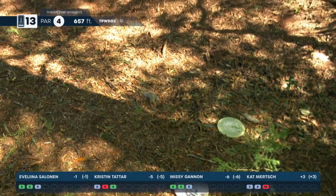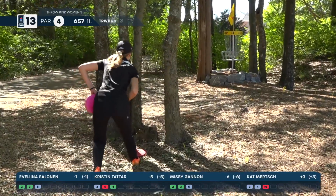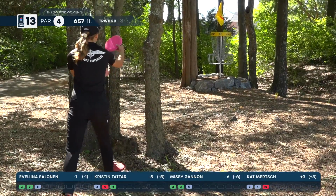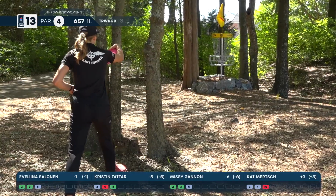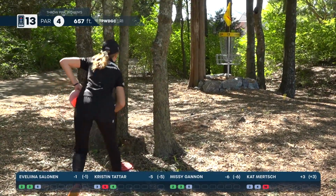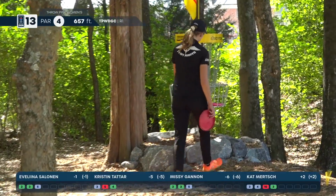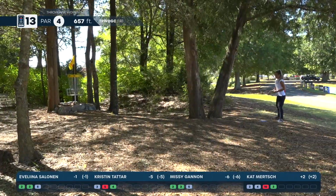And see here again, even though she's just barely deep of the basket, a little obstruction on the left side, but looks to be still makeable. Here's Kat Mertsch. The window's there, but the follow-through might feel a little weird. Yeah, this is a really difficult putt. Cans it. She looked like she had no issues with that follow-through. Great putt by Kat.